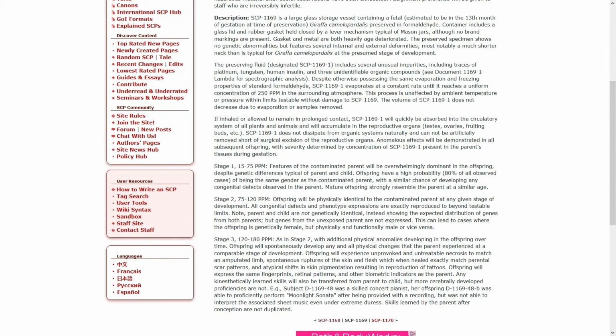SCP-1169 is a large glass storage vessel containing a fetal giraffe estimated to be in the 13th month of gestation at time of preservation. Giraffa camelopardalis, preserved in formaldehyde. Does that mean that giraffes are related to camels, or am I just stupid? I'm not a scientist either. Container includes a glass lid and rubber gasket held closed by a lever mechanism typical of mason jars, although no brand markings are present. Gasket and metal are both heavily age deteriorated. The preserved specimen shows no genetic abnormalities, but features several internal and external deformities. Most notably, a much shorter neck than is typical for a giraffe at the presumed stage of development.